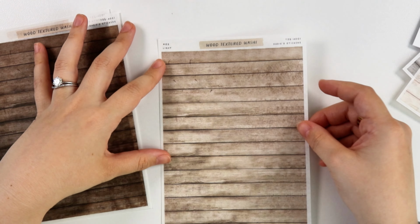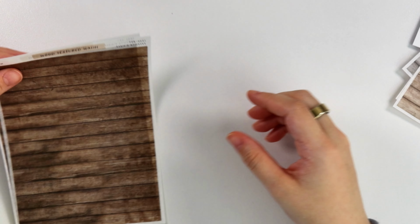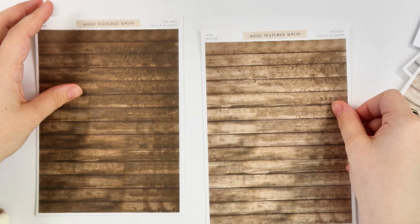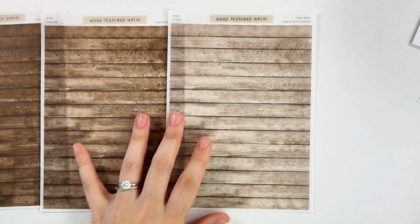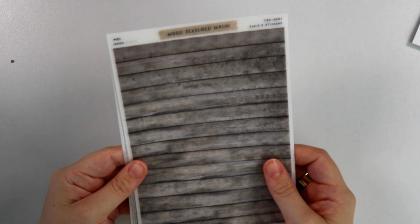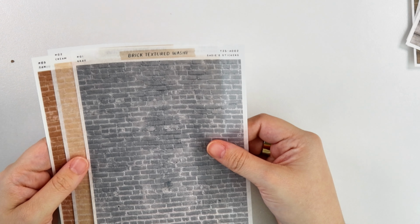We have light, medium, and dark. So you can kind of see all of them here. I feel like wood is a super versatile pattern to have. So there is that. There's 5 different ones. And then we have similar with the brick.